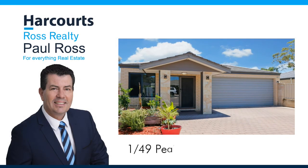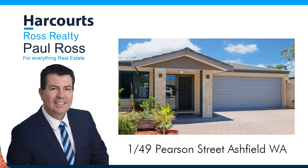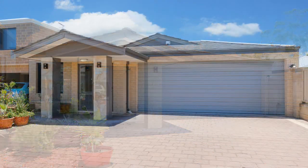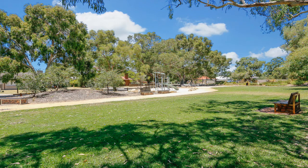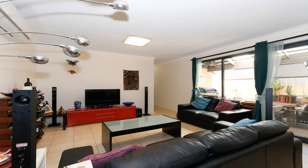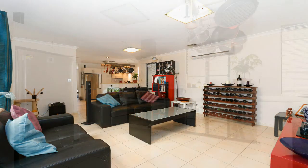Paul Ross presents to the market number 1 at 49 Pearson Street, Ashfield. This 2011 built home presents a fantastic opportunity to break into this popular suburb, overlooking a beautifully landscaped park. Set on a 314 square metre block, the home features an open plan family, meals and kitchen area with plenty of room for the master chef of the home.